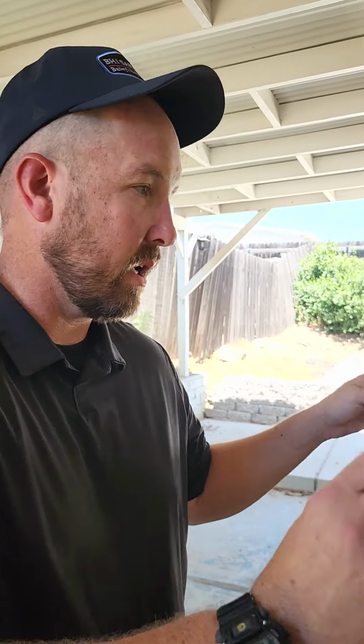So I just got out from underneath the home. The foundation walls actually look really good. This house is not on pillars and posts. What they do is they have an outer stem wall or foundation wall, and then a center foundation support wall down the middle.